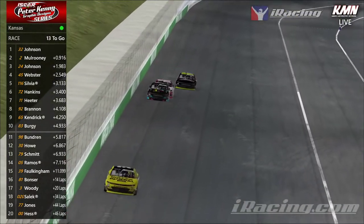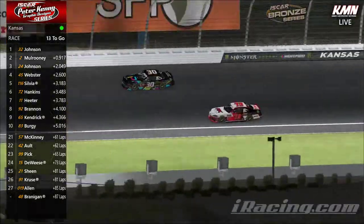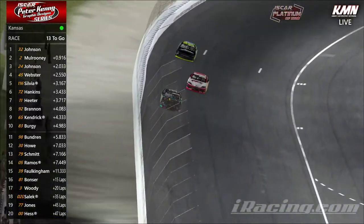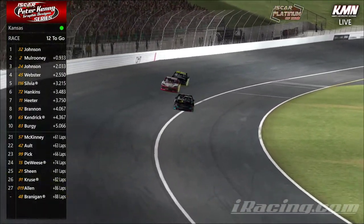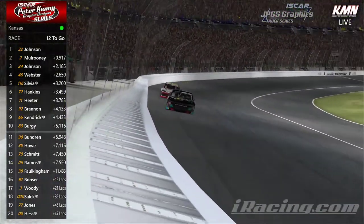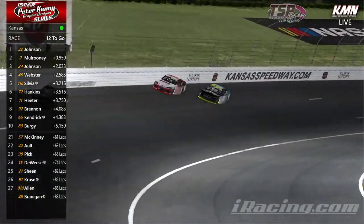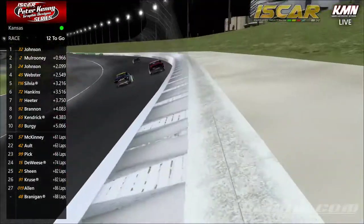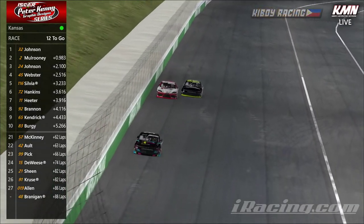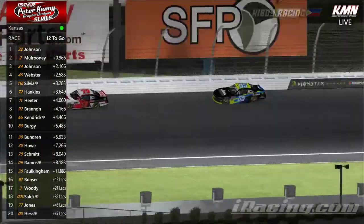Oh, they made contact! Oh my goodness, these people are trying to kill each other. Schmidt to the low side. It was the only kind of side-by-side action we have on track. Oh my goodness, Schmidt pulls the block on Ramos as they enter one. Ramos just sailed into Schmidt, pushed him into one, a bit harder than he wanted to. Yo! What in the world? We're racing for last place. My goodness, these drivers have no chill. Ramos must be mad at Schmidt.